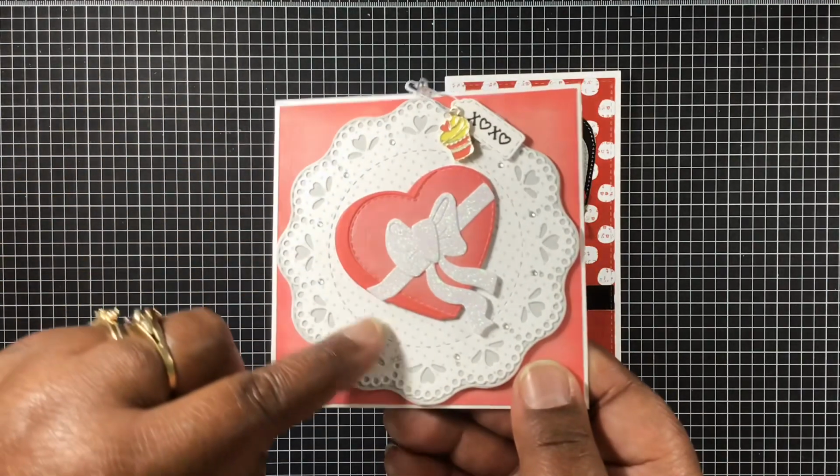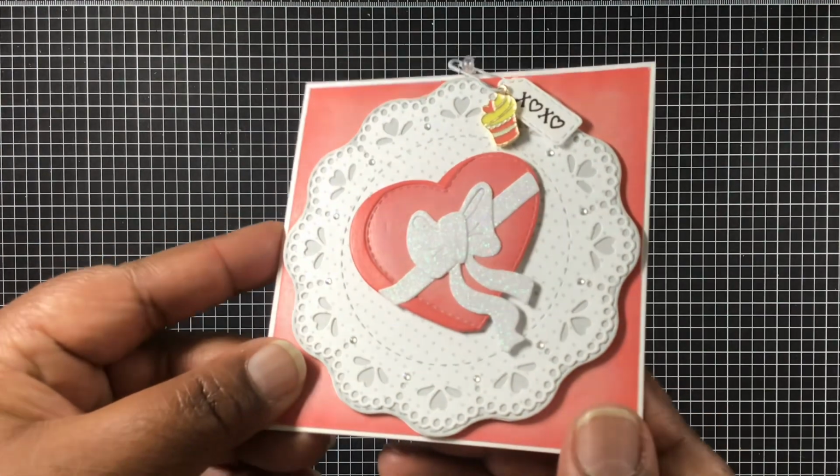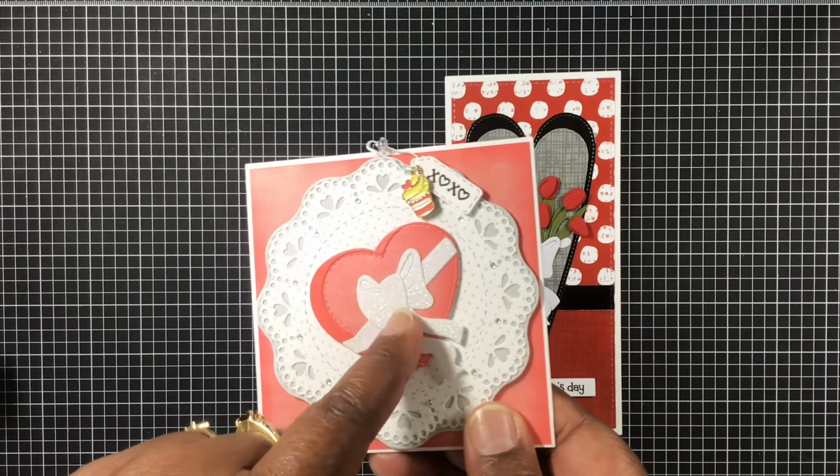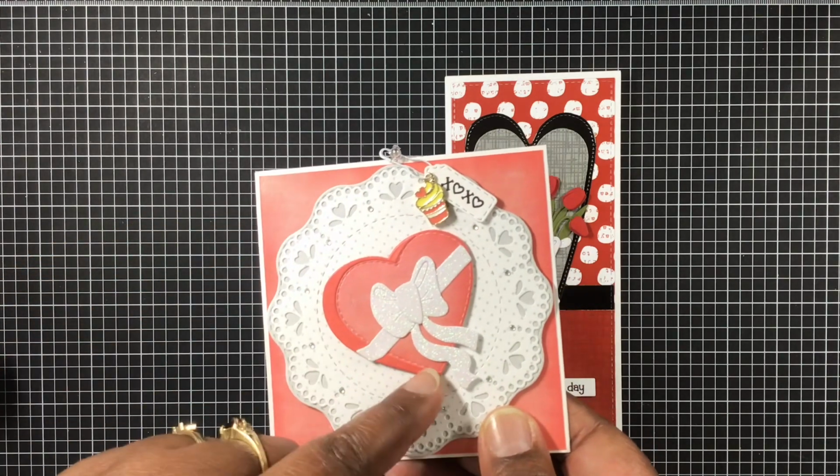And then I did add some little gems around there. I don't know if you can see them, but they're there. And then glitter cardstock for the ribbon and the bow. And then I did ink this up with Distress ink.